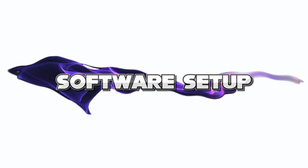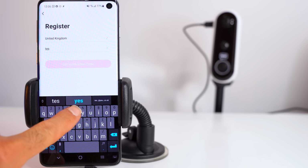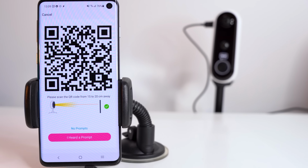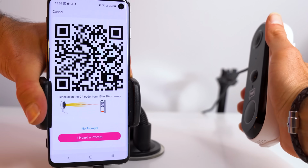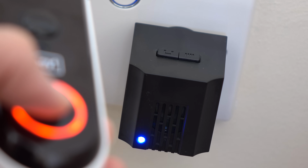The software setup process for both cameras is very similar. It basically involves installing an app, signing up for an account, and then pointing the camera at a QR code in the application to pair it to your Wi-Fi network. A method that I've always been very fond of. Scan it! And then you just plug in the indoor chime, which is already paired to the device. Oh hey! It doesn't really do that.